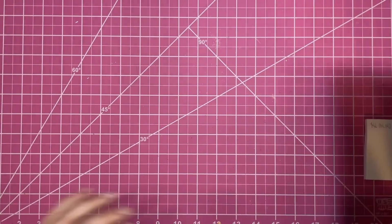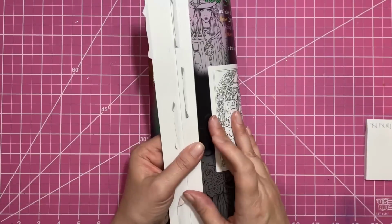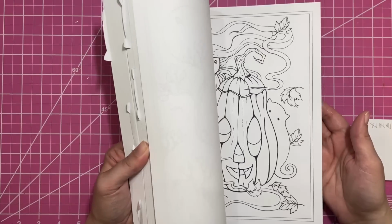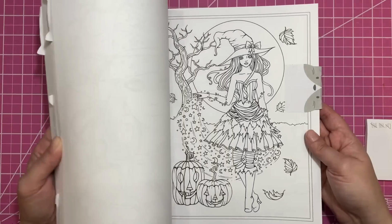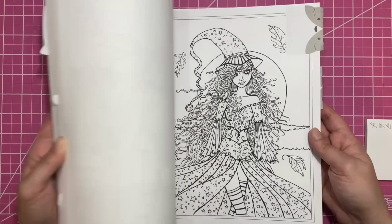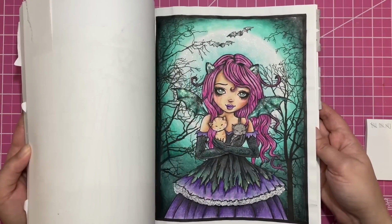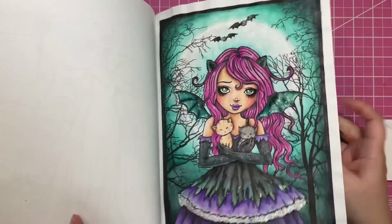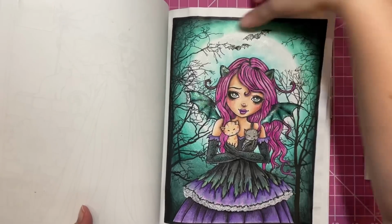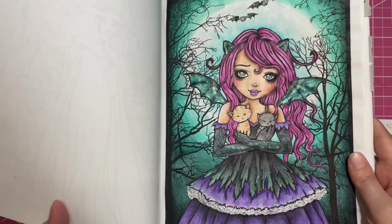And then I also have Molly Harrison's Big Book of Halloween, which I feel like I might have a colored page in here now. I did mark several to color, but I don't know if I did any of them. Oh, I did do one. So there's that one. I did use water mediums on this paper. It's very crinkly, but it's still pretty cute. Like, it turned out all right.